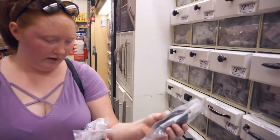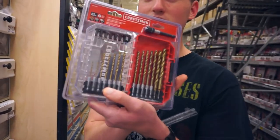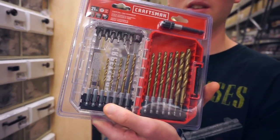Got all of our stuff. And we also got, what did you get? The wood bits. Some goodies for his drill.